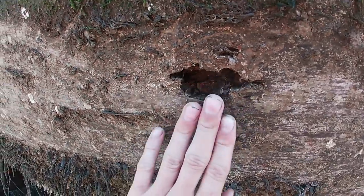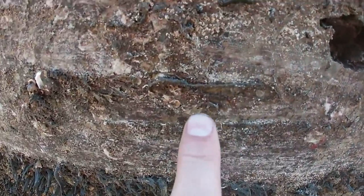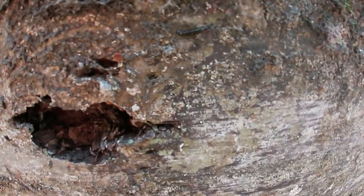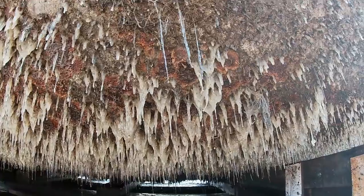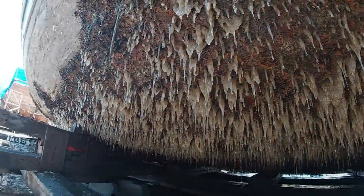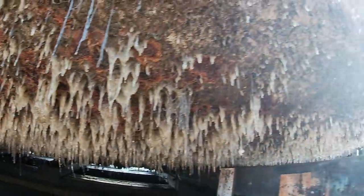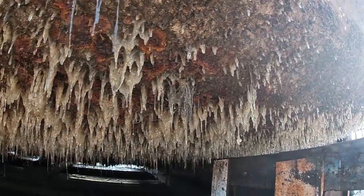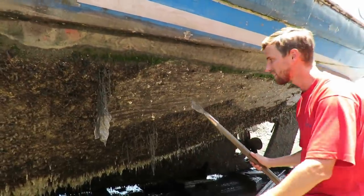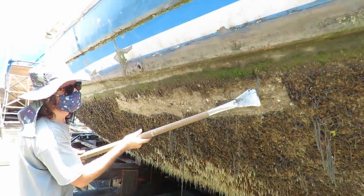Here we have a massive hole in our hull, surrounded by a few little worms. 1, 2, 3, 4. I'm sure there are going to be a lot more hidden under all of this. The dilemma is now, after we've lifted it, do we scrape it all off to find all the holes, or do we just stick with the holes that we know are in the boat that are causing an infiltration now? Zippy, I think we have to scrape it all off. Yes, yeah, I think so. So we decided to risk it and scrape it all, as that would mean we could find every hole possible.